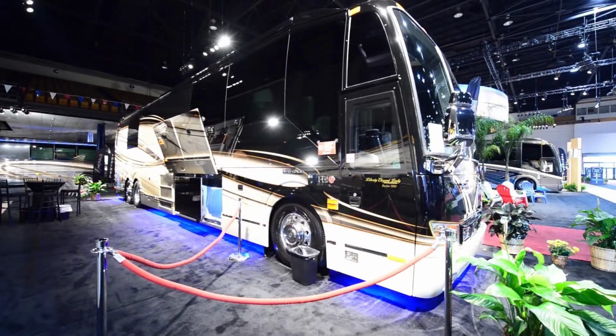What is going on, everybody? Chris here from Chris Travels. And G. So here we have probably the most expensive and probably the nicest RV. I don't even know if you can call this an RV. This is definitely a motorhome here at the Tampa Super Show.